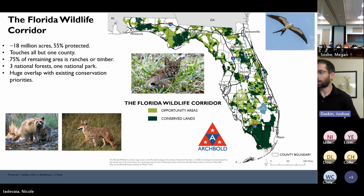The areas in dark green are what we call the conserved lands, and the areas in light green are opportunity areas, areas that are not yet conserved, but that are targeted and that are selected based on a model run by Tom Hoctor at the University of Florida. The model is called the Florida Ecological Greenways Network, which I'm sure many of you are familiar with. And this effort is really a kind of agglomeration of decades of land conservation work in Florida that allow us to have the opportunity for such an ambitious statewide conservation effort.